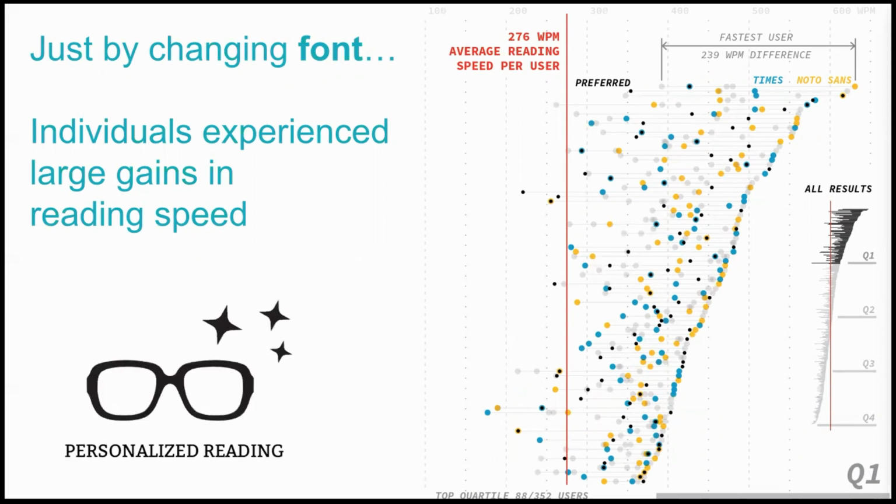The most effective font for reading speed varies across participants. Fonts with different attributes and anatomies are effective for different people. Hence the need for personalized reading experiences.